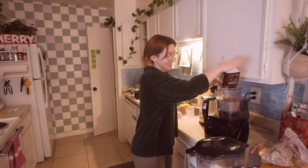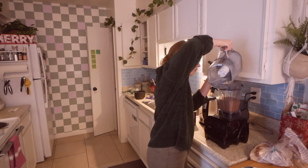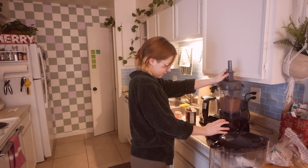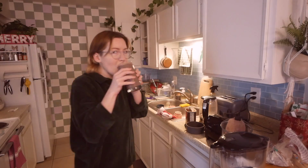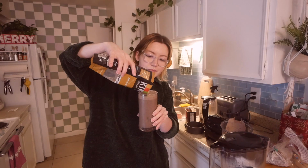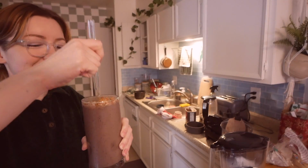And I also forgot the cocoa powder at first, but then I remembered it after blending a little bit and used all the rest of it up. Great feeling to finish something up. Unless you're like, oh no, now I'm out of this thing and I need to get more. But in my case right now, it's good.